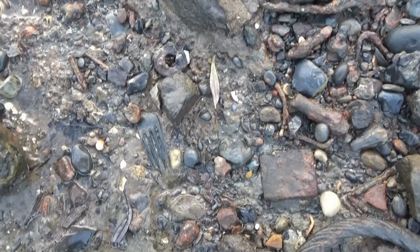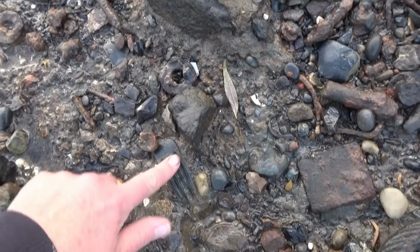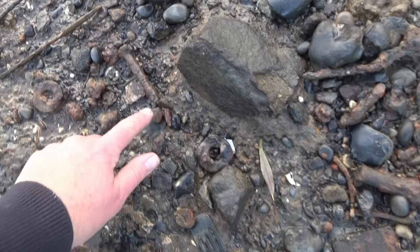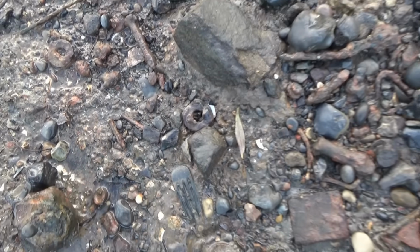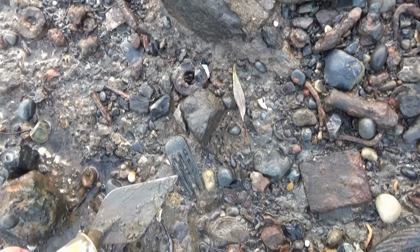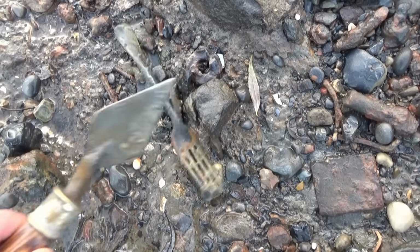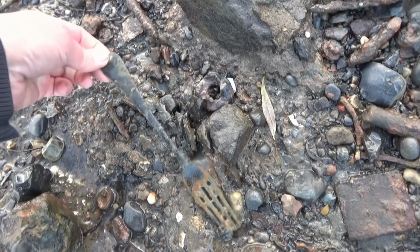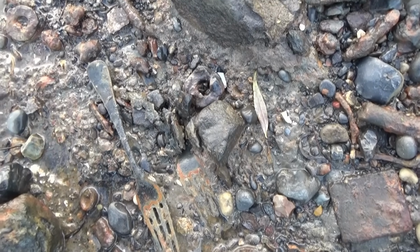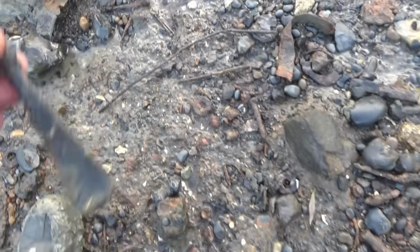I've just seen an old fork. There's the end, there's the other end, and sometimes these old pieces of cutlery have a mark on them, if they belong to some kind of canteen or something. So let's have a look. Oh, look at that nice fork-shaped mark there, a fork-shaped print. I'm not sure if we'll be lucky on this. Let's give it a little rinse off.